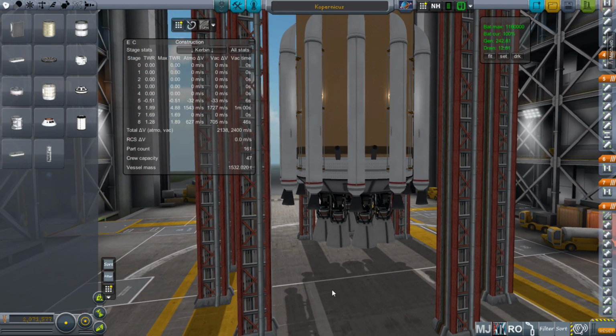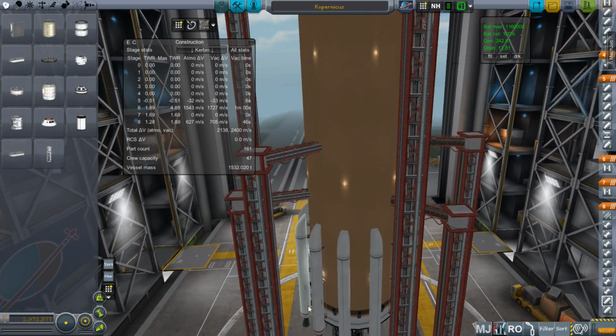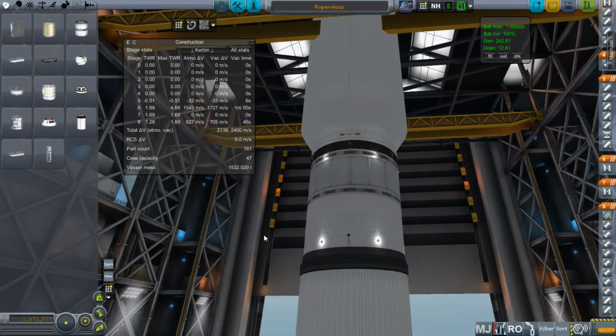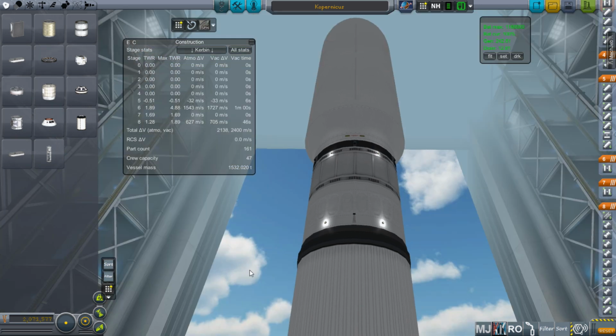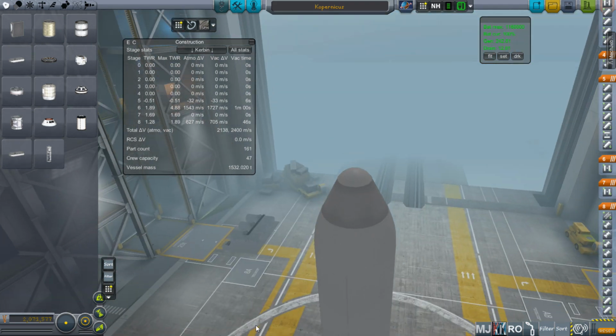Let's switch into the VAB to look at some of the construction tips and tricks that I had to use in order to get this built. And one of the first here, as you can see, is that it doesn't fit inside the VAB, so I had to use the Hangar Extensions mod in order to make my internal VAB a little bit bigger to gain access to the entire craft.